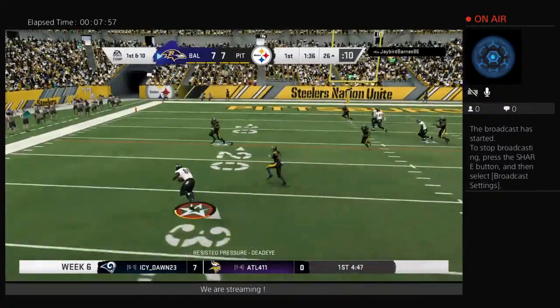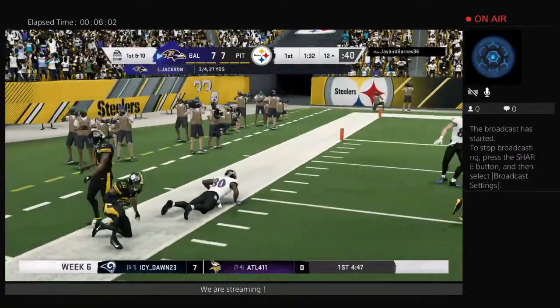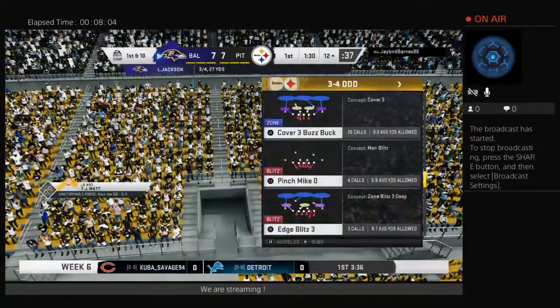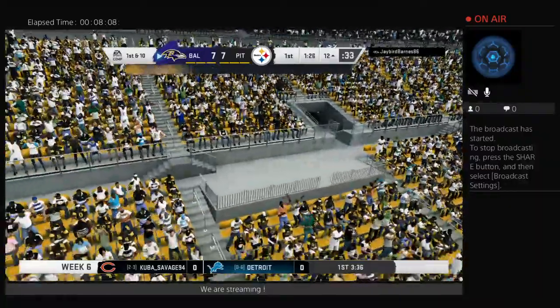Now it's Jackson. Firing quickly here, and that's complete. And down inside the 15, shy of the 10. They get 14 on that one. That's good for a Baltimore first down.